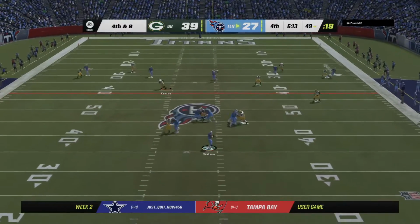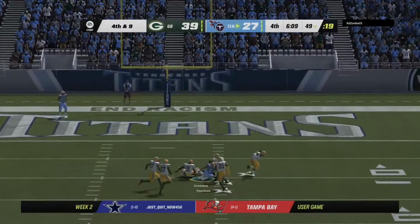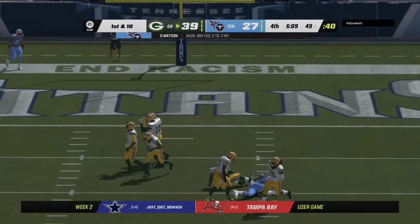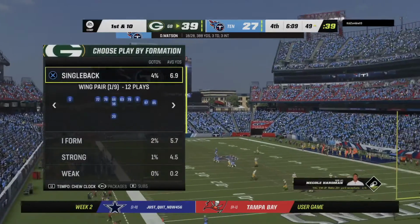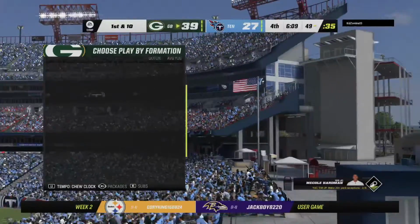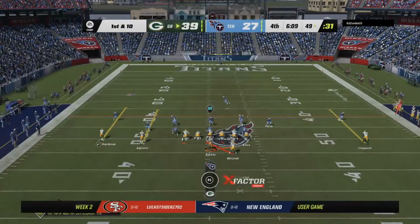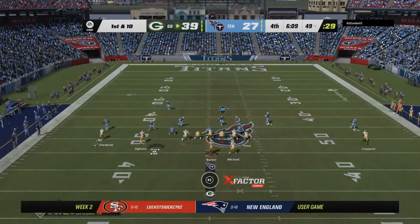Desperation time. Watson on 4th down. He's going to take another shot here. And it's incomplete. They cannot convert, and they turn it over. The Titans try it, but ultimately they fail on 4th down. And the Packers are going to get the football back in excellent field position.